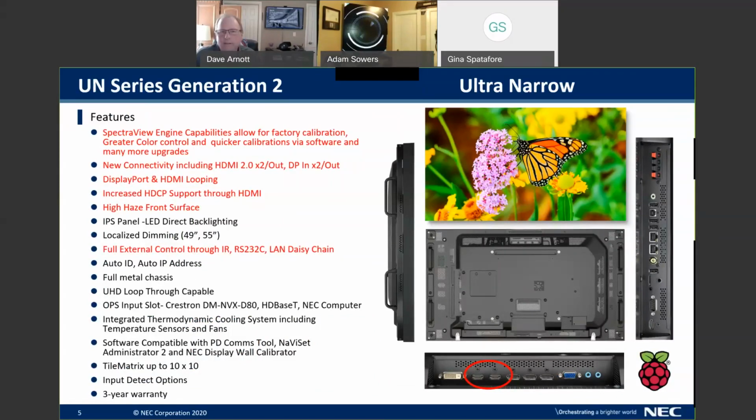The connectivity is a little bit different. We'll discuss some of that today, where we're doing HDMI and DisplayPort loop out to do our tile matrix capability. We've increased our HDCP support through HDMI. The high haze or low reflective front panel is across all of those displays. IPS panels for better off-angle color reproduction and uniformity. Local dimming allows us better control and contrast control on the 49 and 55.